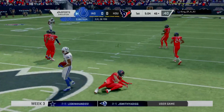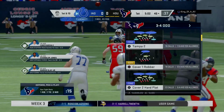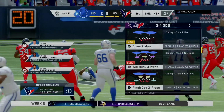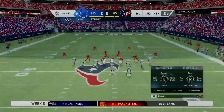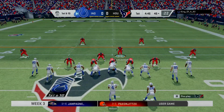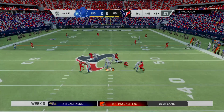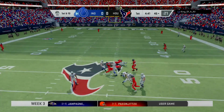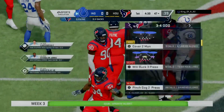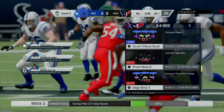Because when you're able to do that and you don't give up big chunks of yardage after the catch, now you put the offense in a position where every series they have to work hard to pick up first downs, and you tend to stall them out when you do that. So a 1st and 10 now in Houston territory at the 46. And he can't find anywhere to go with it, and he goes down. That's Deron Payne with a sack that time.